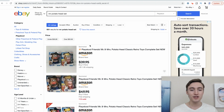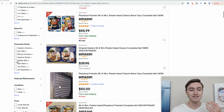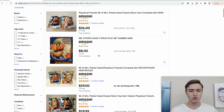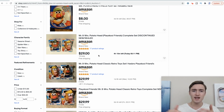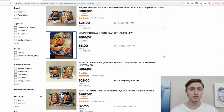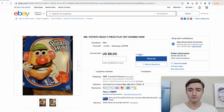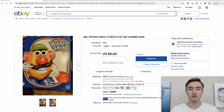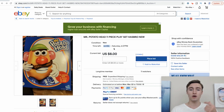Now, the other way that you can list stuff is known as an auction. Now, this is how I listed my first ever item on eBay. And it's really, really cool. You can set it for 3 days, 7 days, 10 days. You can start it at whatever bid price you want. So for example, I'll click into this listing and we can click into the bids. So you can see on March 6th, they started this bid at $4.99 and someone bid $4.99 and someone bid $5.26. Now it's all the way up to $8. And it looks like there's 4 days left on this auction.